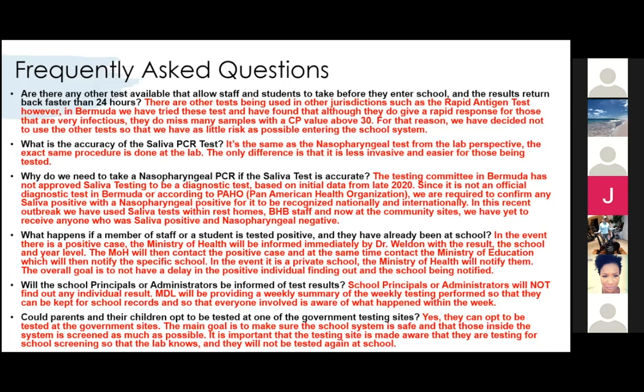The basic answer is that they decided not to use the other tests so that we have as little risk as possible entering the school system. The accuracy of the saliva PCR test, that's another question.